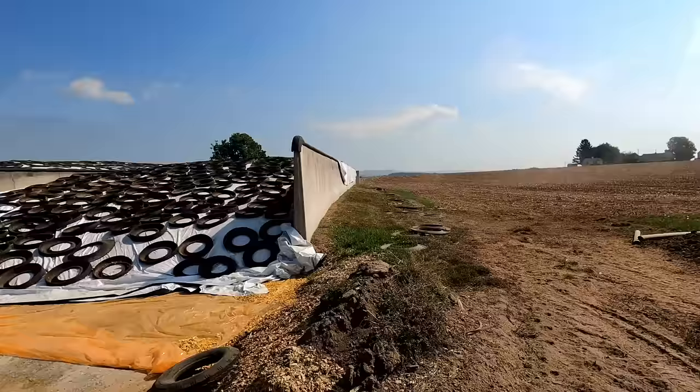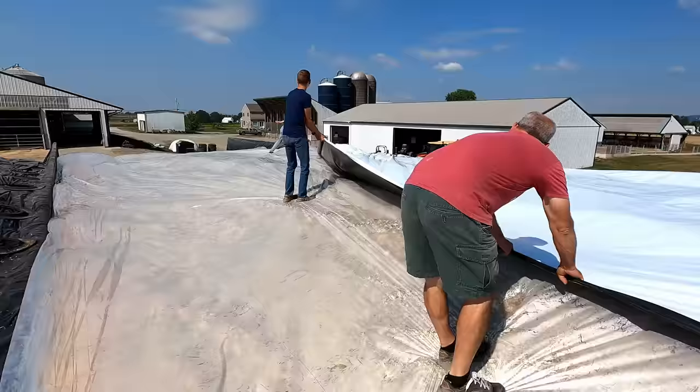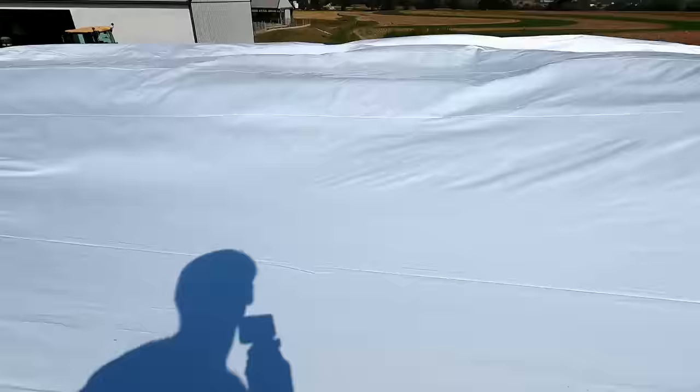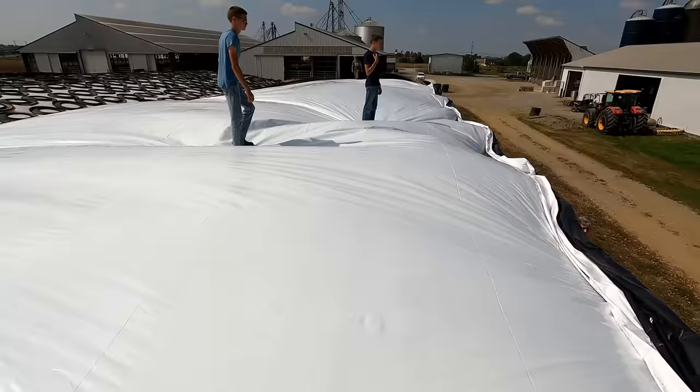We're getting some tires cleaned up around the bunk, and then we're gonna start pulling plastic when we have more help here. Okay, slide down a little. Oh, we don't have to worry about getting gassed out. It's plenty breezy. It's making the job a little difficult.